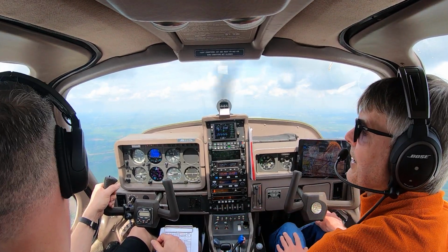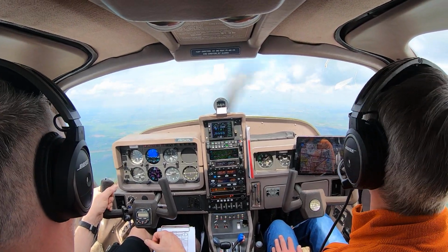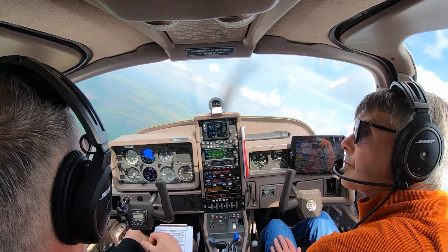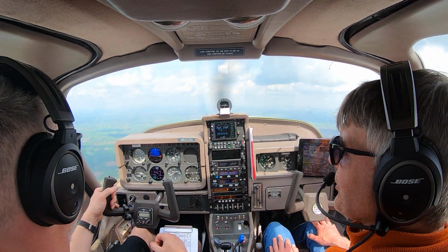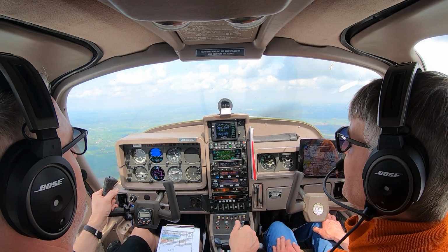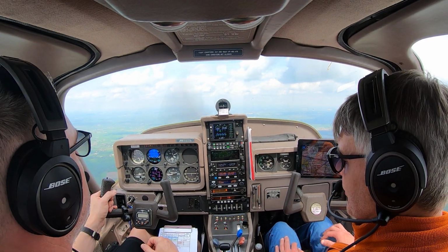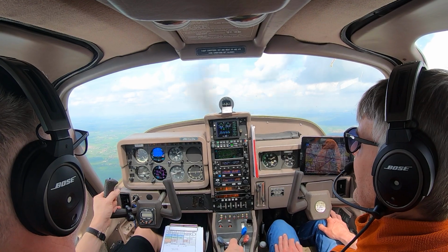So if you want to turn left for me, back onto this heading. Nothing around. So if we roll out there for line up anyway. Before we do any stalling, just for the recovery, because obviously this is simulated, let's move the prop up to max, because we're going to need that for the recovery. And we'll ease the power back. So all the way back on the power.